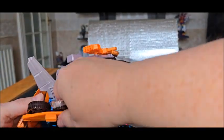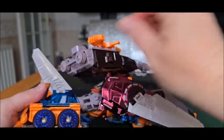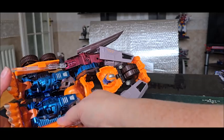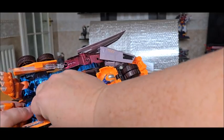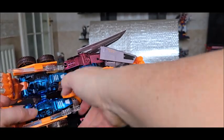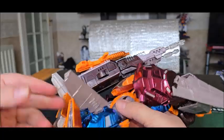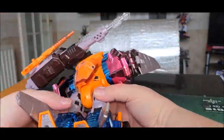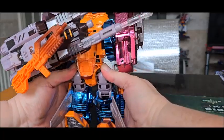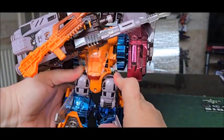Right, so we'll put the missiles back for now. So we'll put them spare missiles in there, like so. Same for this side. Get the spare missiles, like that. Right. Like that. Okay, so, like that, that's it. Right, so now, right. So you get his legs, and then you push the legs in like that. And you push the legs in like that.